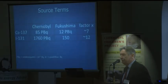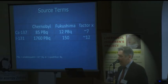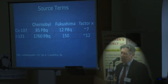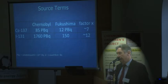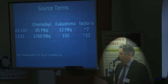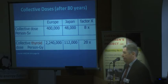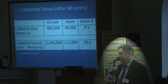Okay, source terms. Source term is a jargon phrase meaning the amount of radioactivity. And this is a comparison showing the two main nuclides, cesium and iodine, and showing that Chernobyl was between 7 and 12 times greater than at Fukushima. It gives you a rough ballpark idea. We're talking about a factor of 10 here, greater at Chernobyl. The next important factor to look at is collective doses, and this is after 80 years.